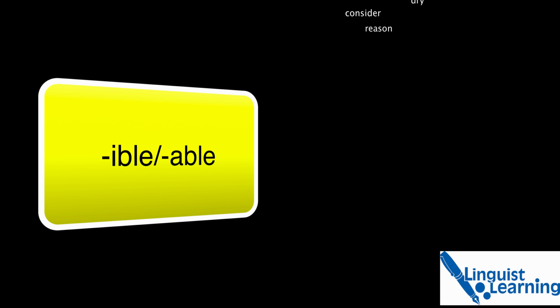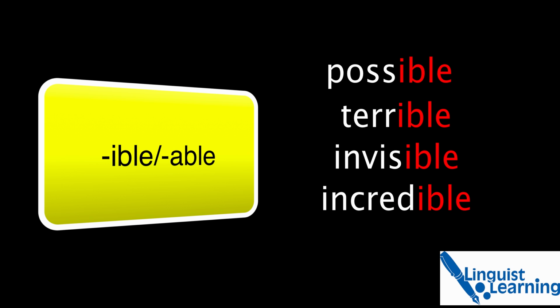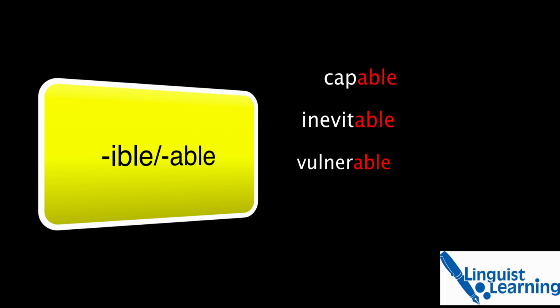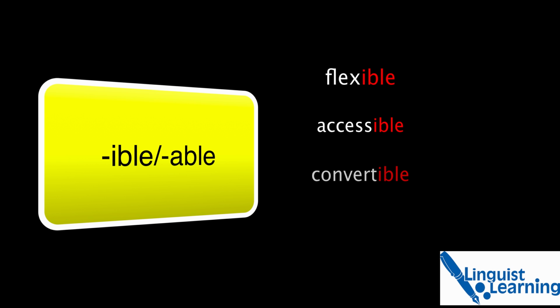Now let's take the ible words possible, terrible, invisible, and incredible. Taking away the suffix this time just leaves strange sounding bare roots. Again, this doesn't work for all the words. For example, capable, inevitable, and vulnerable still need that able suffix to stand firm, and flexible, accessible, and convertible can do away with the ible suffix and be just fine. But at least with this rule, we're getting closer to being correct more of the time.